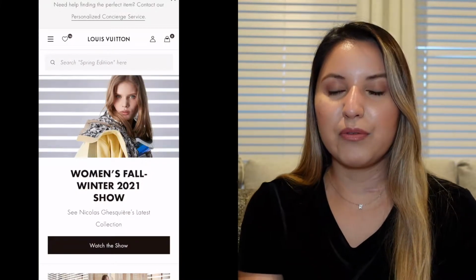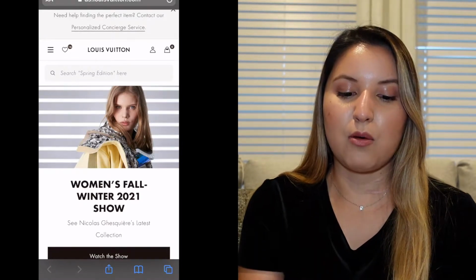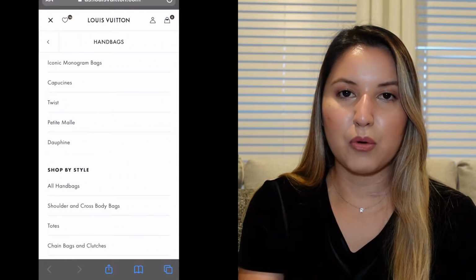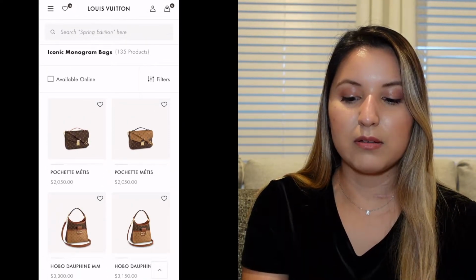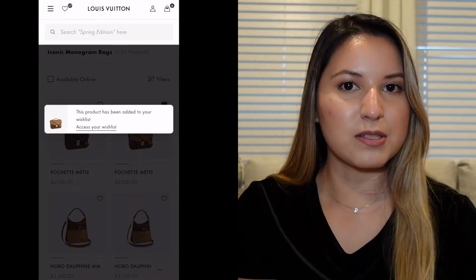Okay, so I'm going to do a screen share so you guys know what I'm talking about. But basically, on the Louis Vuitton website, you have the option of creating a profile. And with that profile, as you browse through some of the items, you can either favorite or like. What I'm talking about is adding a little heart there and it'll be added to your wish list. So let's go through my wish list, shall we?